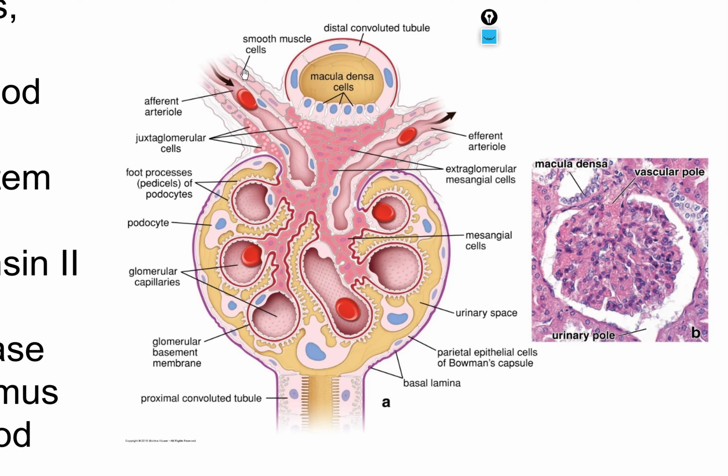So you make constant little changes to your filtration by changing the pressure in your glomerulus. Obviously, if the pressure in the glomerulus is really high, we're going to be forcing lots of fluid out. And if the pressure is low, we're going to be doing less. So the speed at which you are making filtrate is called the glomerular filtration rate, or GFR. And GFR is a reflection of blood pressure, essentially.